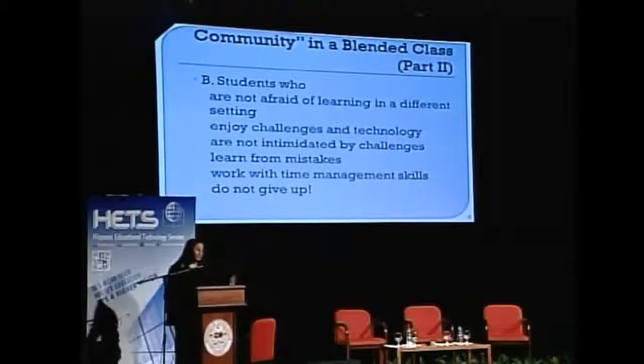Students are the second key players in the blended community: students who are not afraid of a different setting, because they will have to work online by themselves, who enjoy challenges and who love technology. Like I said, they have better iPads than I do, mini iPads, smartphones, they can log in. I have students who don't purchase their textbooks. They get the digital version of the textbook. They rent their books that way, and the charge is very minimal compared to a $90 textbook.